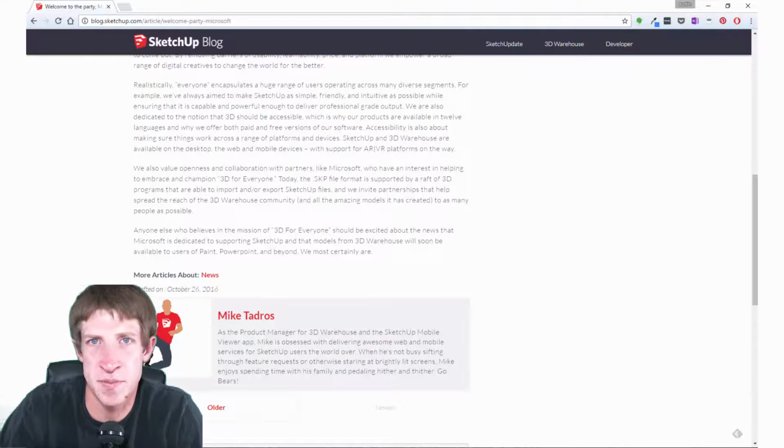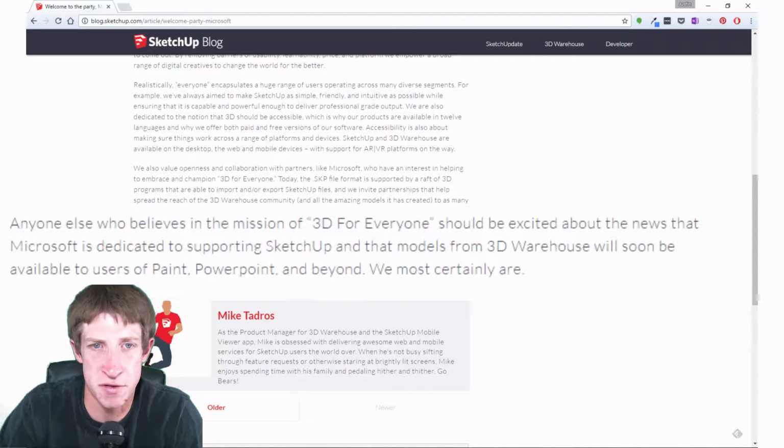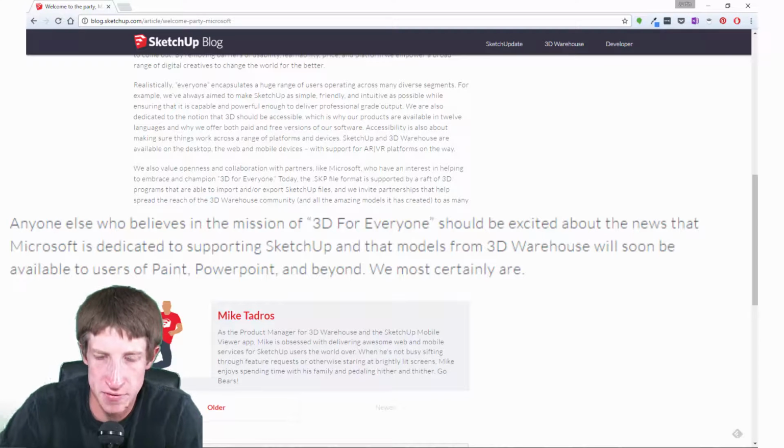The first was an announcement at the bottom of the SketchUp blog post, and basically it stated that anyone who believes in the mission of 3D for everyone should be excited about the news that Microsoft is dedicated to supporting SketchUp, and that models from 3D Warehouse will soon be available to users of Paint, PowerPoint, and beyond. So this doesn't really give us too much more information than we already had, but it's really exciting that not only are we talking about having access to 3D models in Paint, you're also talking about incorporating them into things like PowerPoint. And I assume from there you can probably incorporate them into things like Excel and Word as well, though that's just my personal speculation and hope.